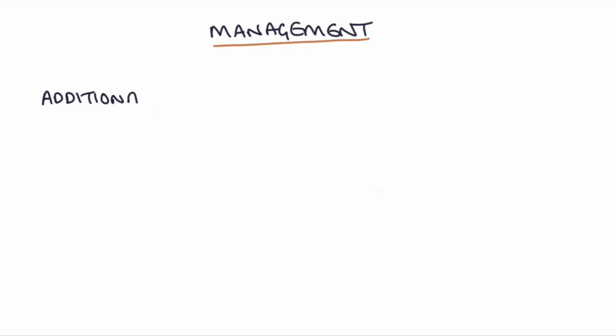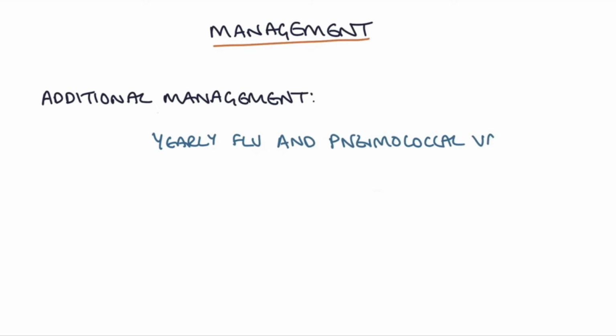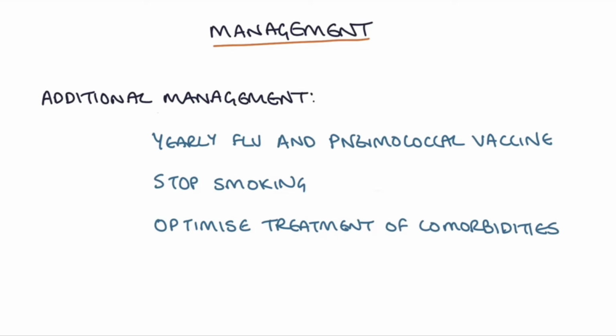There's a couple of additional aspects to management for all patients who have heart failure, and this is a yearly flu and pneumococcal vaccine, advice to stop smoking, optimize treatment of comorbidities, and to exercise as best as their heart failure will allow them, so exercise is tolerated.